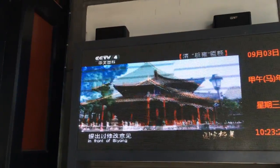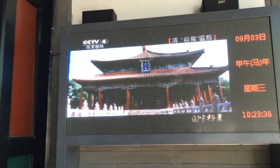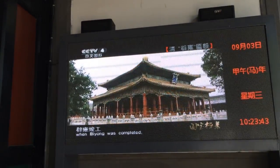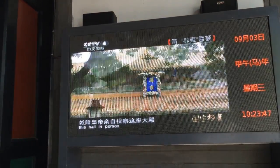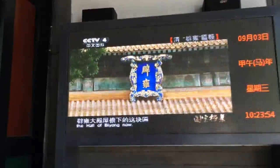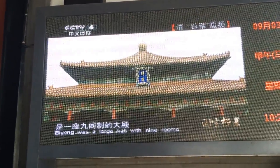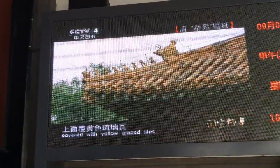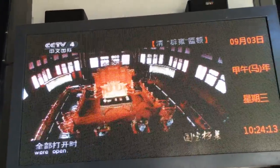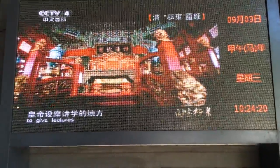Qianlong Emperor once suggested revising columns more coordinated. 49th year, Qianlong period, AD 1784. Biyong completed. Qianlong Emperor inspected this hall in person. See what they say in the guidebook about it. I'll start a new video for the Confucian Temple.